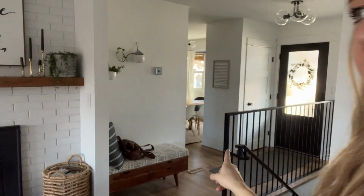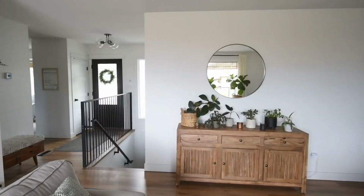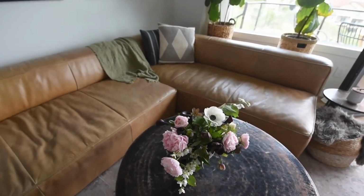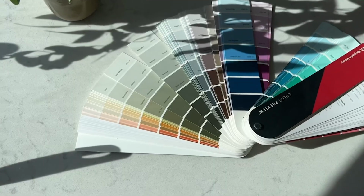So again, we've got some black here. We've got some black there, black doors, black vase, black doors, black table. We love the pops of black here to keep it a little bit modern. All right, so one of the tips here is to stick to kind of neutral colors.